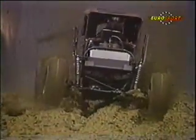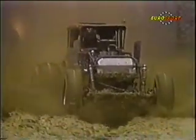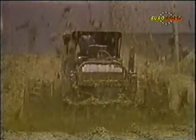Here's the replay a little bit sideways. The 23-year-old doing his best to manhandle the machine. It finally comes up on top of the mud past the finish line. And then it's a wall of brown out there.